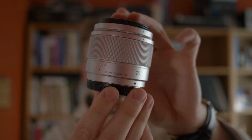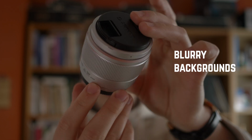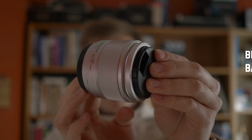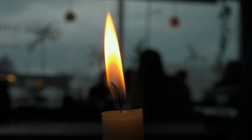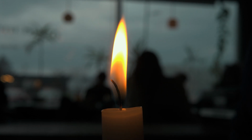Reason number 2 that I recommend this guy as your beginner lens is because it gives you that nice shallow depth of field or blurry backgrounds. You can get that look quite easily with a f1.7 or 3.4 equivalent, which this lens offers. So you can feel like a pro snapping those photos with those nice blurry backgrounds.